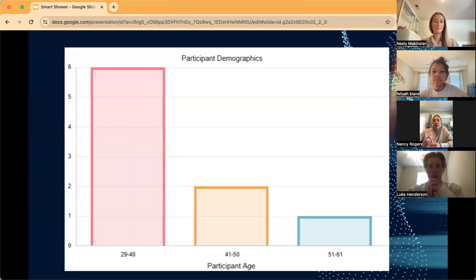And then this is a graph of our patient or participant demographics just on that same small snippet of participants that we surveyed. You can see we did 6 participants aged 29 to 40, 2 aged 41 to 50, and 1 aged 51 to 61.